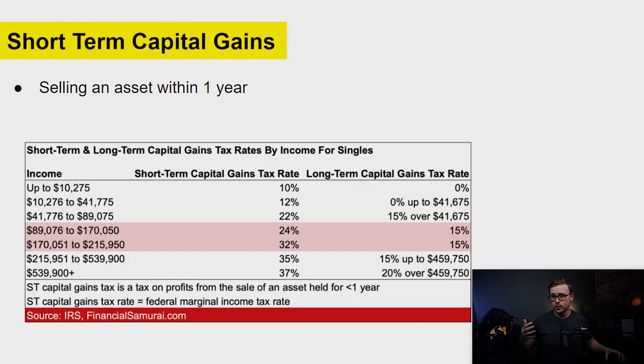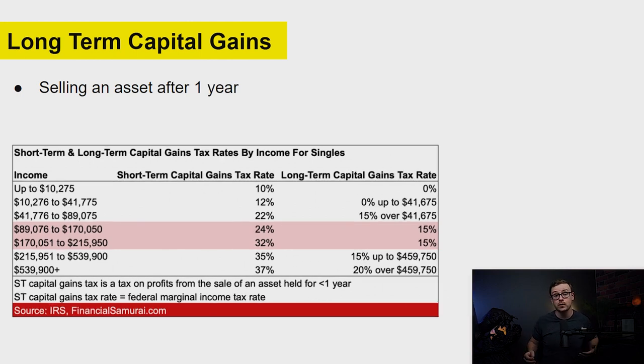All right, so one of the reasons why I didn't sell that stock right away is because I didn't want my accountant to have to deal with what's known as short-term capital gains. And that's basically when you buy and sell an asset within 1 year. Now, short-term capital gains tax is much higher than long-term. And long-term capital gains is when you wait a year or more to sell an asset.